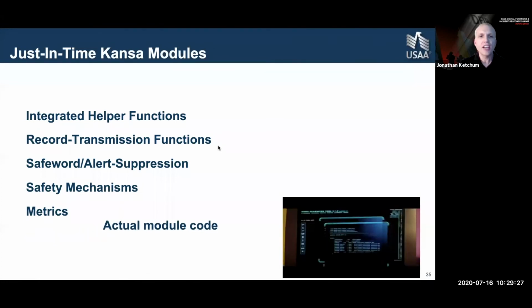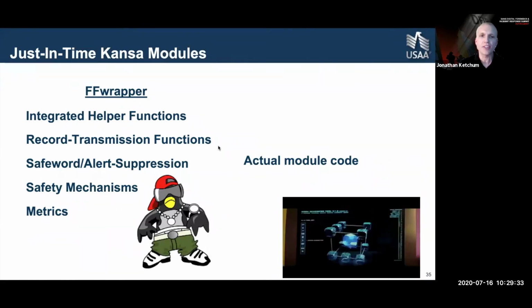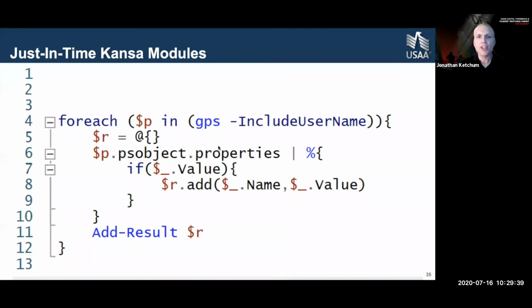What we did here is separate out the actual module code from all of those helper functions that are universal across all of our Fire and Forget modules. And we called those our Fire and Forget wrapper. And now the module code is very simple again. If you speak PowerShell, this is a legitimate Fire and Forget module. It's basically a for loop that goes through the list of all the running processes, enumerates all of the properties like the process owner, the process path, the binary name, etc., and adds them to a hash table, and then uses the add result helper function to send those into our log management solution.